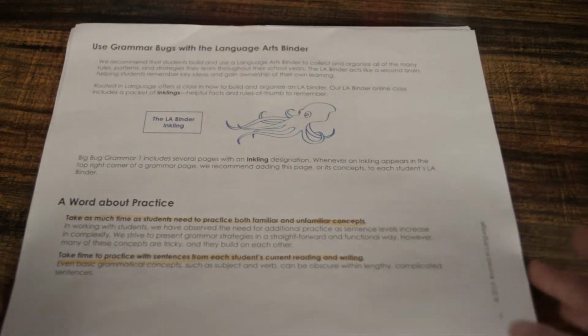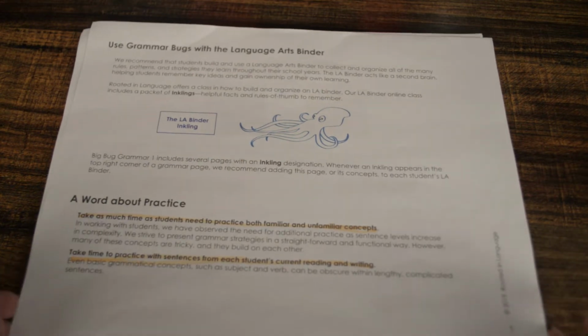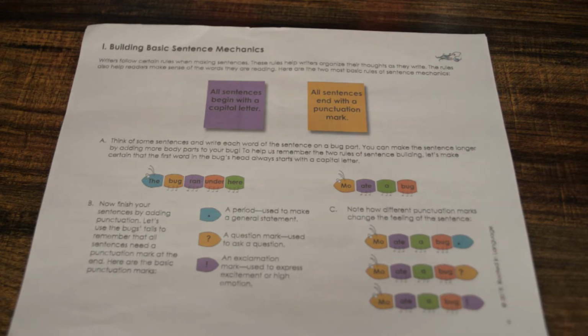So it gives you up here just a quick overview of how to use the bugs and how to use this curriculum. And I just gave you a quick overview when I was explaining to you. And this is what the lesson will look like. So it's going to give you a little bit of an introduction and what kind of things you're going to be teaching your child throughout the lesson.